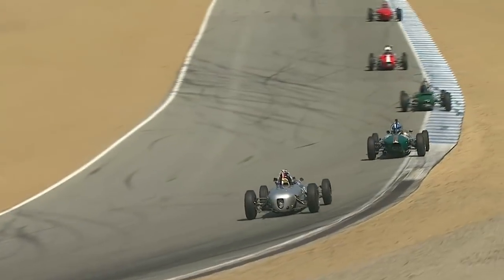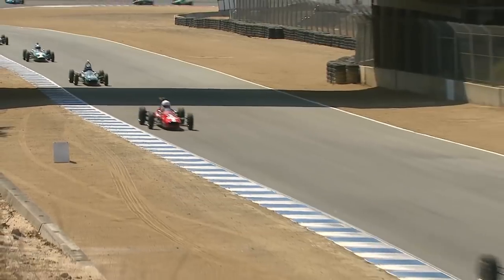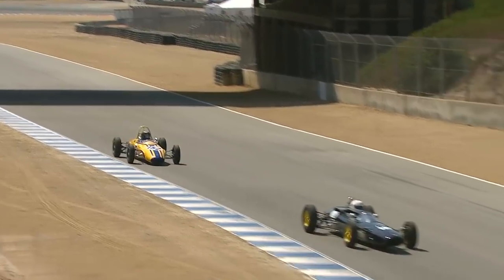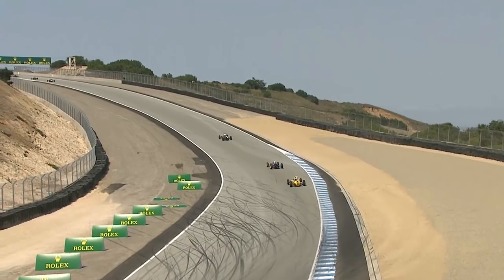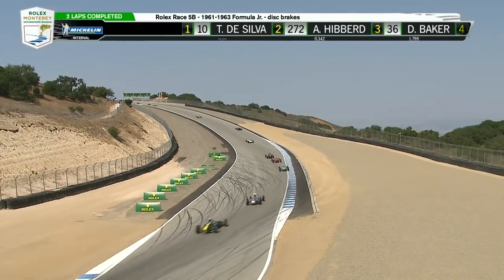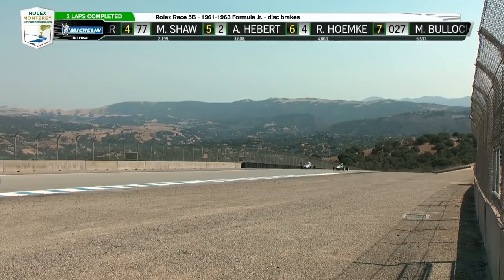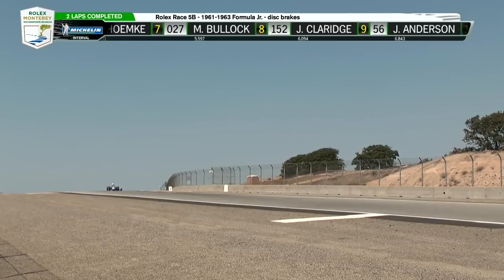Back in the field, there's car number 2 right there. That's Art Herbert, his Lola. The field makes their way by. Back in about, there's 152. He's back in about 18th place. We're going to find car 68. '68 is a Lotus 22.